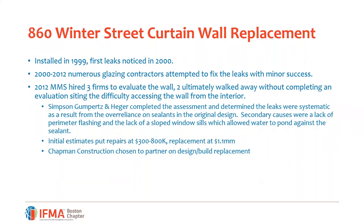When I came on board in 2012, we attempted to hire three different firms to analyze the curtain wall and figure out what was wrong with it. Two ultimately walked away. It's a difficult site. There's some planters in our atrium which prevent lifts from coming into the building, which meant they couldn't get up to really analyze the inside of the building. We luckily were able to hire Simpson, Gumpertz, and Heger, and they did the report, which was completed and put an initial replacement cost at $1.1 million.